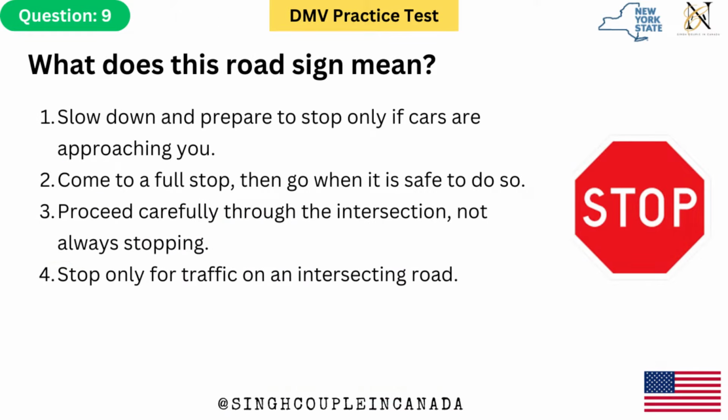Question number 9. What does this road sign mean? 1. Slow down and prepare to stop only if cars are approaching you. 2. Come to a full stop, then go when it is safe to do so. 3. Proceed carefully through the intersection, not always stopping. 4. Stop only for traffic on an intersecting road.